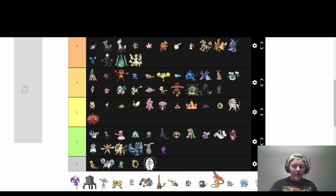Poipole kind of sucks. I don't like this design. I hate how big its head is. It's just this big bulbous head. Don't really like the facial expression. This one's just nothing about it is my thing.